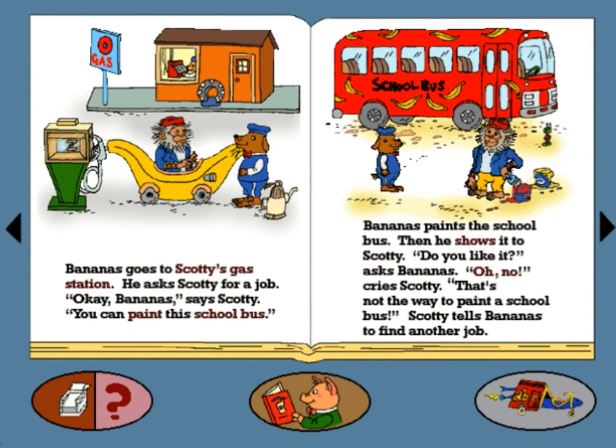Bananas goes to Scotty's gas station. He asks Scotty for a job. "Okay, Bananas," says Scotty. "You can paint this school bus." Bananas paints the school bus. Then he shows it to Scotty. "Do you like it?" asks Bananas. "Oh, no," cries Scotty. "That's not the way to paint a school bus." Scotty tells Bananas to find another job.